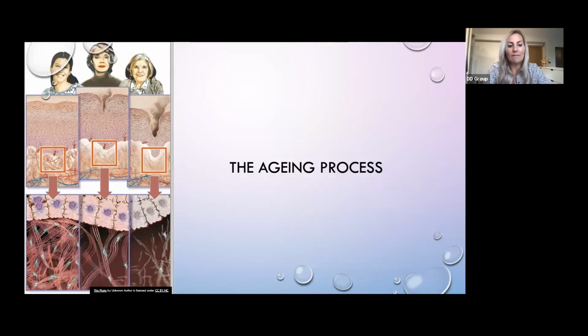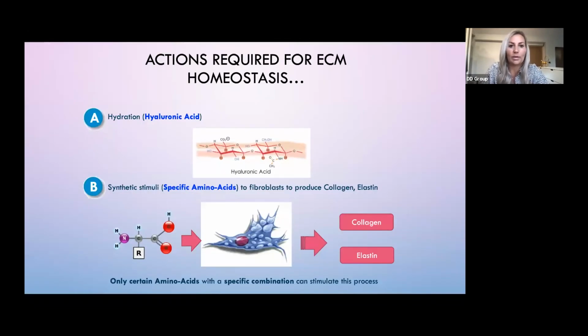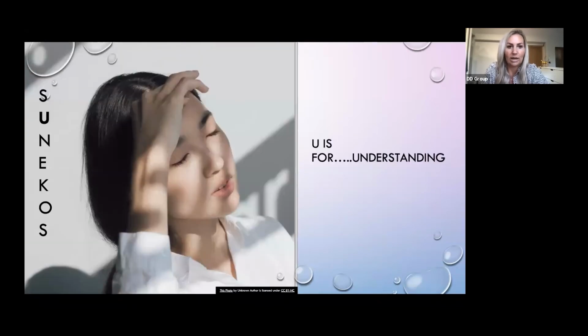We want food for that fibroblast, we want food for our collagen, we want food for our elastin. And we also want some hydration as well, because as we age, that matrix underneath the skin, which we're going to come on to in a moment, is denatured, and there's reason for that we can actually help with. So we're going to cover the extracellular matrix in a little bit more detail in a moment. Remember, we are still on, what letter are we on?